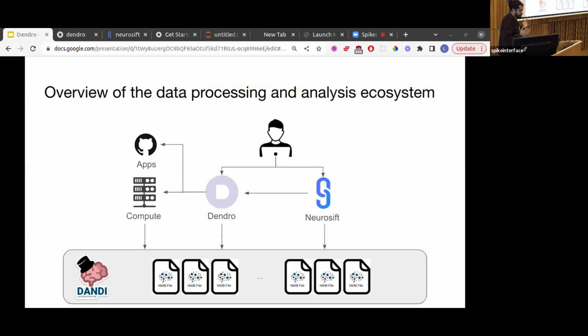Throughout this experience, no programming skill will be required by the end users. No local installation of software will be required, and all interactions will be just happening directly through the visual interfaces in the browser.